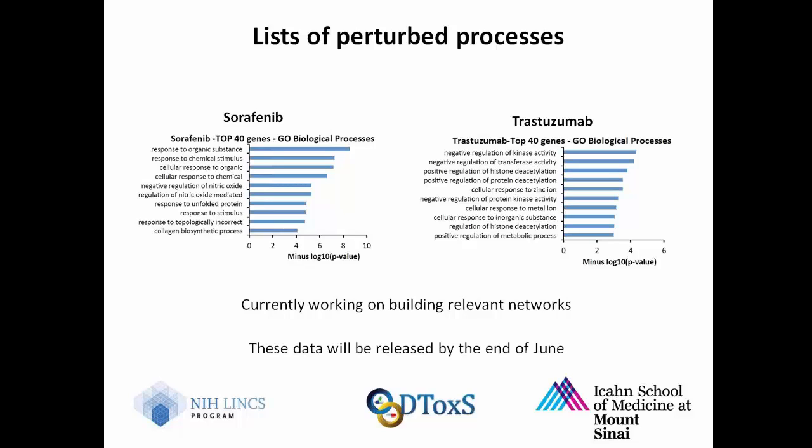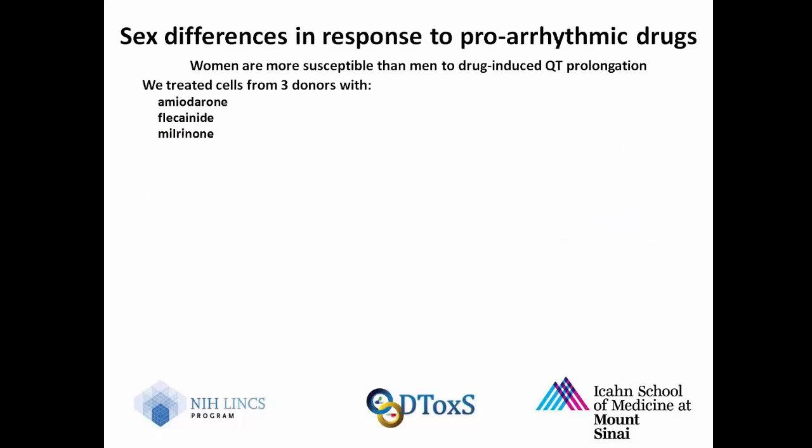And most important, because of the LINCS Consortium, is that we're going to release these data by the end of June, with the expectation that other people, when they download the data and start to process it, are going to be able to come up with really creative ways to look at it as well.